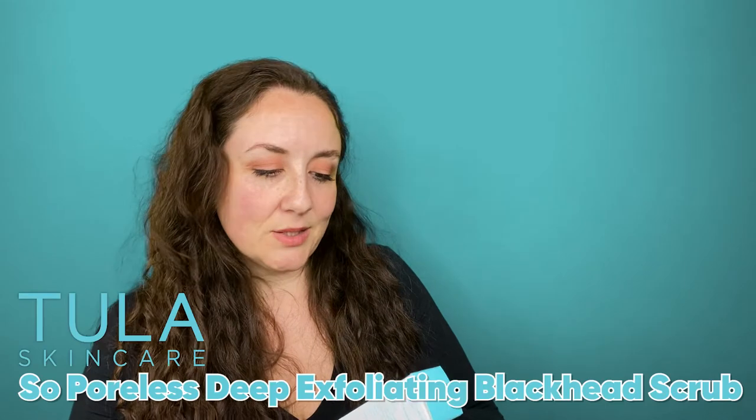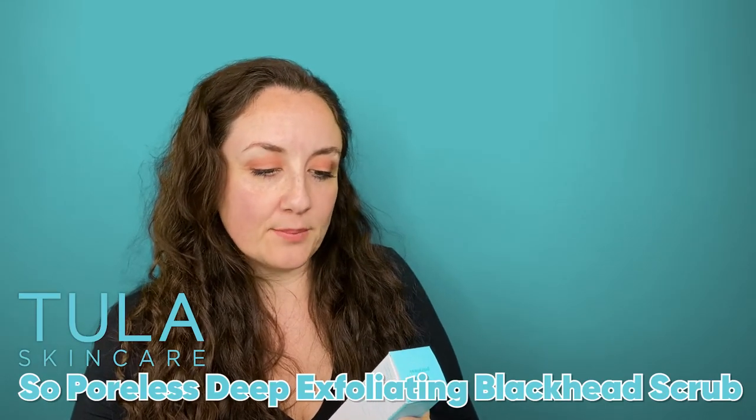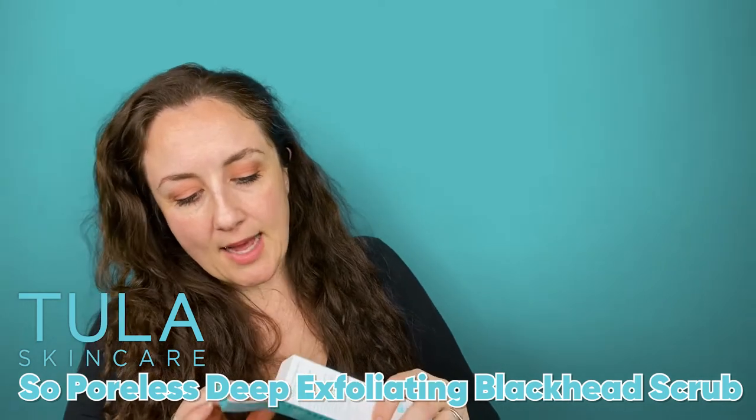Okay, and then I got the Tula Skincare So Poreless Deep Exfoliating Blackhead Scrub, and it's their probiotic skincare. Tula is a few years old now, and it's one of those brands that was founded by a doctor. I can't remember her specialty, but what she found was that when she observed her patients who were taking probiotics orally, their skin improved. So she started exploring probiotics topically, and she came out with this whole probiotic skincare line, Tula Skincare. I don't know that there's a lot of research as to whether or not it works topically, but it's kind of become a thing. I've seen it elsewhere as well, and I don't know if she started it, but that was the story that I remember from reading about the brand.